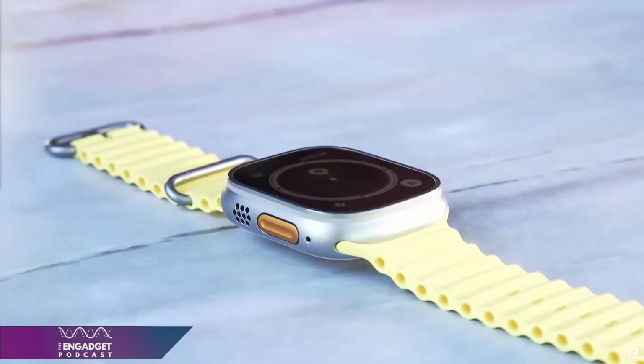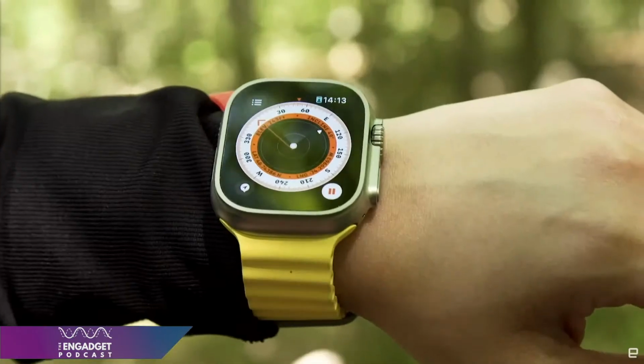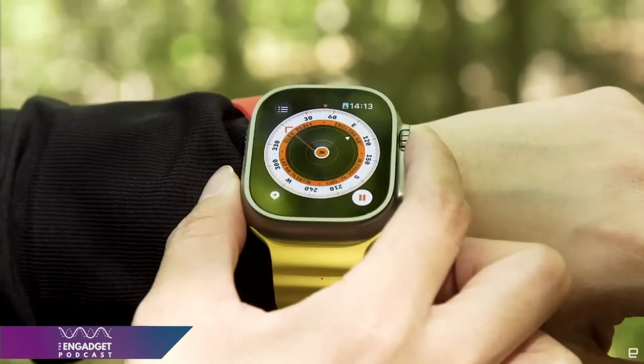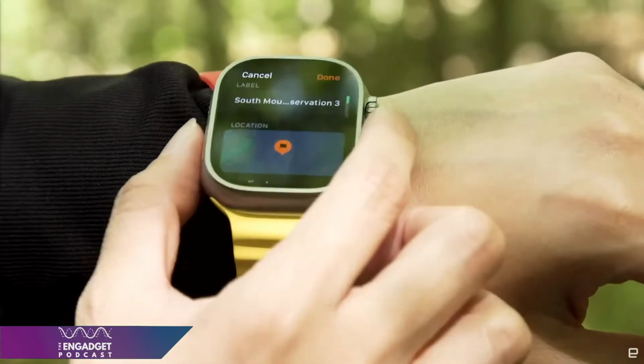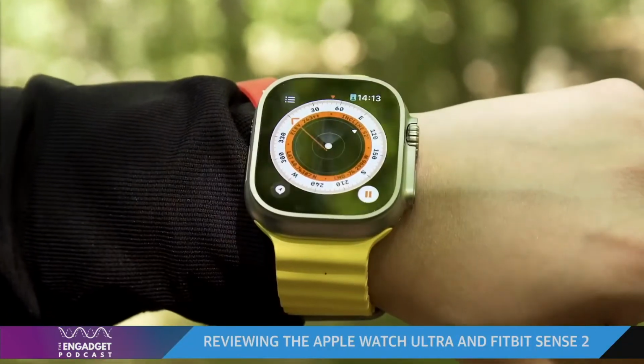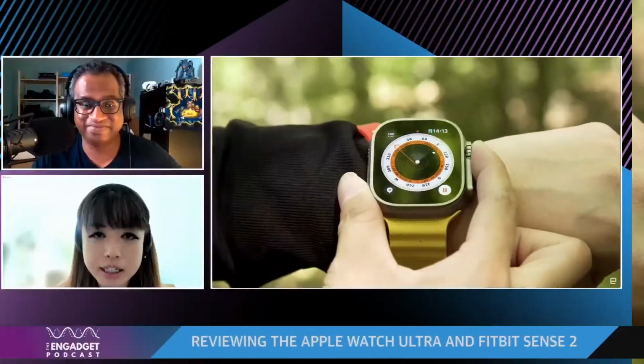So I hesitate to call this the watch that everyone should get. I think there's a lot of people for whom, at that price, yeah, exactly, $800. I also, first of all, oh my gosh, anyone that follows me on Twitter will know how pissed off I am at the Apple Watch Ultra.